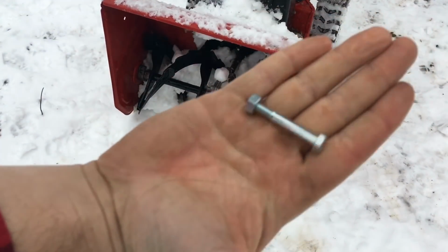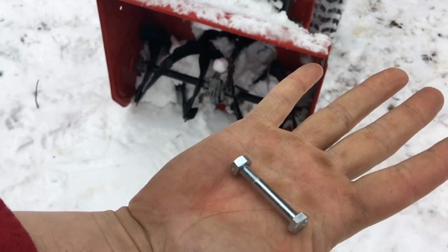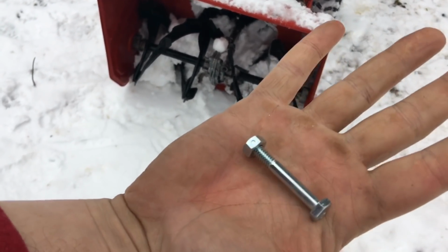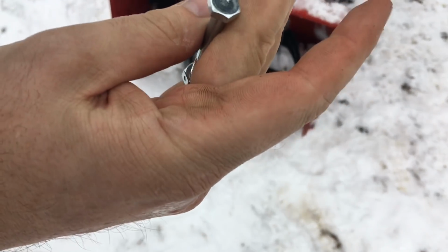Alright guys, here is our pin that we got. We got two different styles, but this looks exactly like the other one, although the other one is gold in nature. But these are shear pins, so we're going to stick this down in there, try it out.